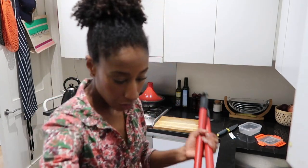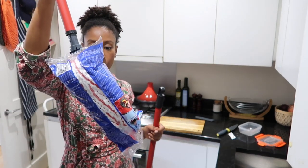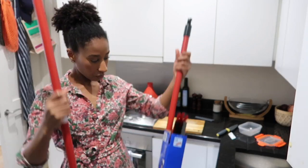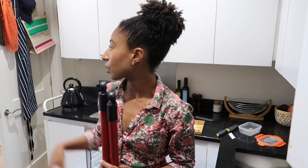So I bought two cleaning products. I have a wet mop for the floor. I'm going to try to use it with some wood stuff. And then I got one of these because it's getting extremely hot, and because it's hot, I just tend to leave the window open and I get a lot more dust.